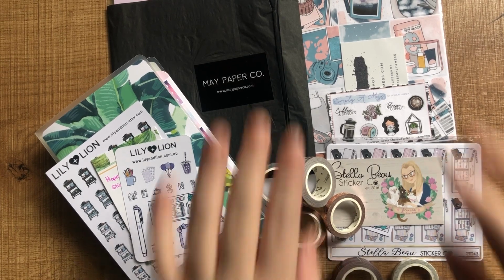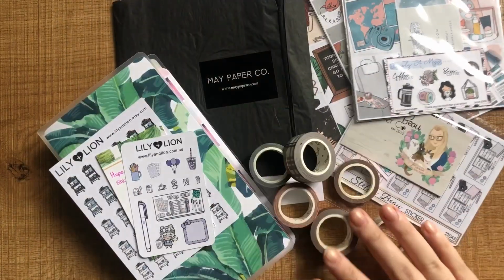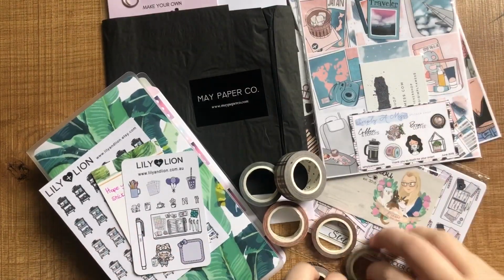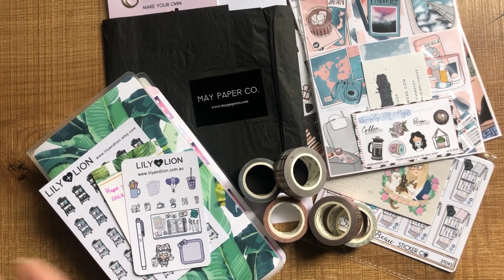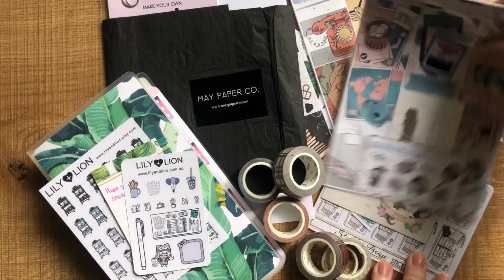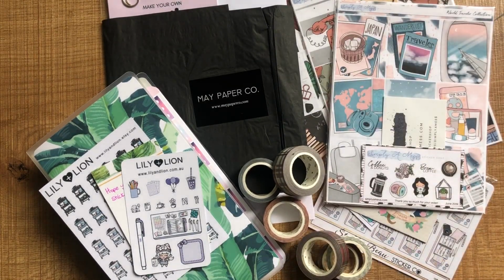Today I've got a haul of all these items that I've accumulated over the last, I guess, fortnight maybe. Some of them I ordered quite a while ago and had a little bit of trouble getting to my house, but I'm just going to go through all of this with you. I'm going to take everything out of the plastic and we'll get straight into it.